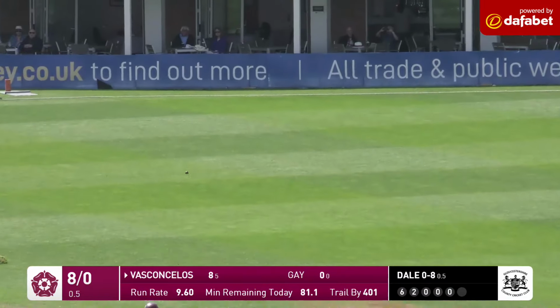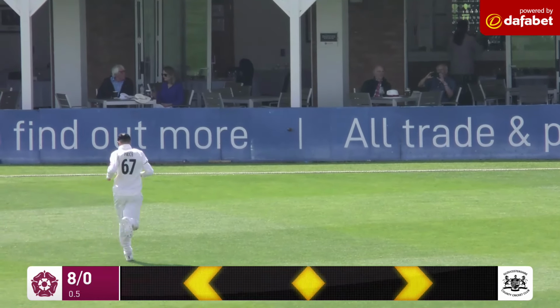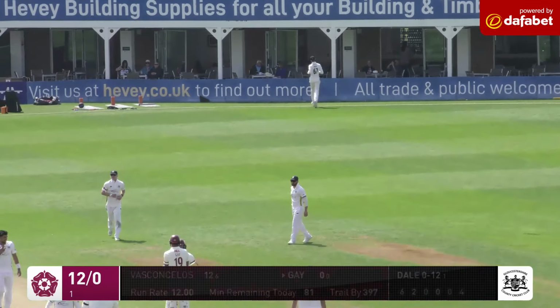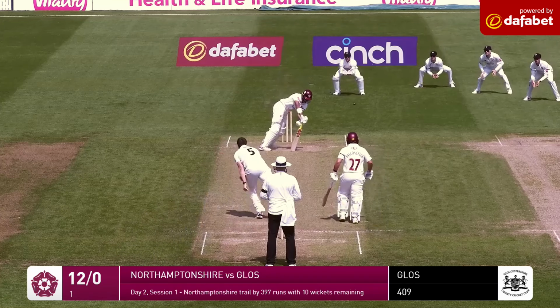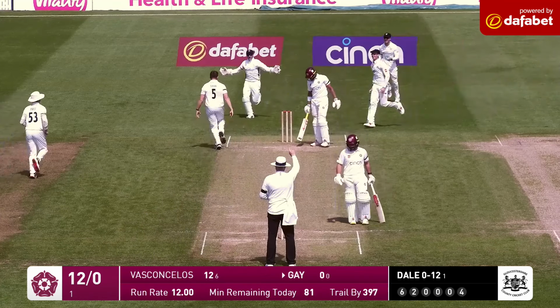Squared up through that cordon. That would have been at 4th slip. I don't know if it would have carried or not. Gully tried to get across, couldn't get a mitt on it. And it's 12 for no loss. And when I say on top, I mean a good first half hour. Well, what a Yorker to start by Josh Shaw. And that's Emilio Gay gone. First ball. Well, Vasconcelos picked his first up and hooked it over fine leg for 6.